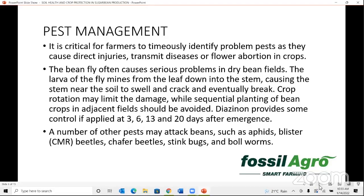It is also critical for our farmers to timeously visit their crops and scout for problem pests that affect their sugar bean crops. Pests should be identified on time. Why? Because we have pests such as the Semara beetle. They eat our flowers, and when we do not have flowers on our sugar bean crop, it means we are not going to have pod development. And at the end of the day, it speaks directly to the yield component of your crop.